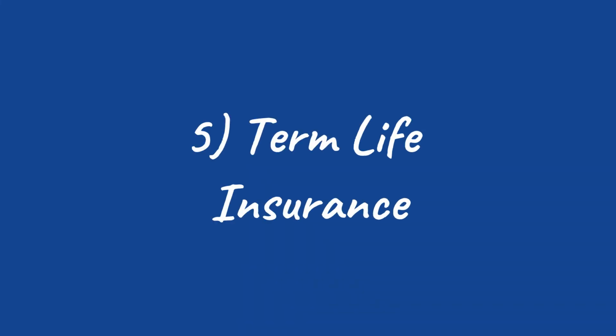All right, number 5, sticking with the insurance side of things, term life insurance. Term life insurance, the number is going to vary again from household to household. If you're single and no one's relying on your income, maybe we don't even worry about this topic yet. You'll have some individuals say, hey, lock in insurance while you're young and healthy. I get it, I understand that side of it, but for the most part, if someone's relying on your income, this is vital. Term life insurance, for the most part, is relatively inexpensive too.